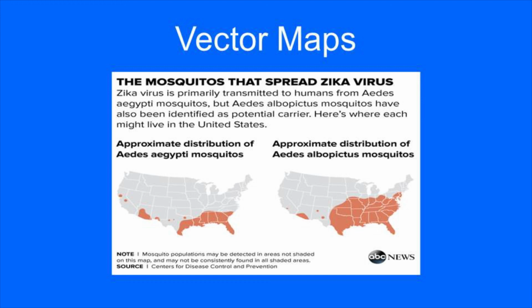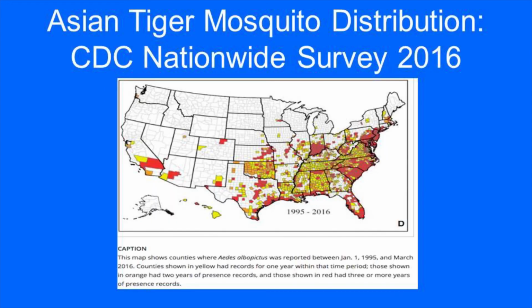Aedes aegypti is a tropical mosquito and only exists in these southern states. And I have a friend who works in Georgia. She barely sees them even in Georgia. Aedes albopictus is the Asian tiger mosquito. This is a more accurate map of what's going on with Aedes albopictus, that Asian tiger mosquito.